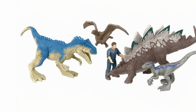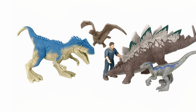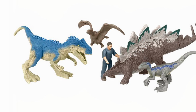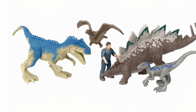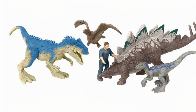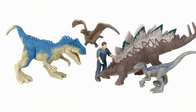We have the Allosaurus, heavily inspired by Battle at Big Rock Allosaurus. We also have a scale Owen figure, Dimorphodon, Stegosaurus in blue. What I love about this Stegosaurus is it's very much like a full-size Mattel Stegosaurus toy we have, like the paint application on the crests on top. It's just literally exactly like a bigger figure.